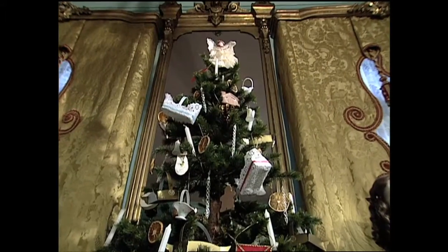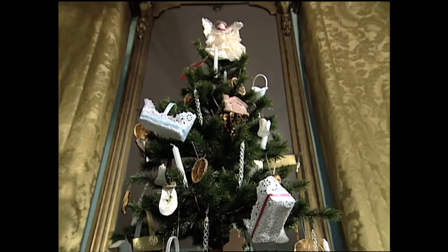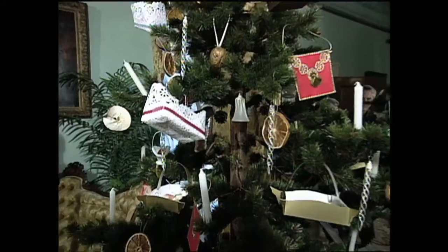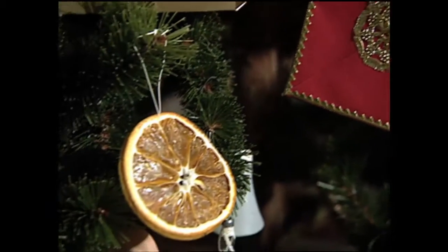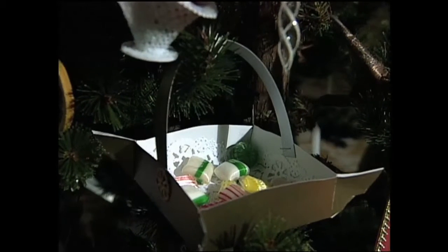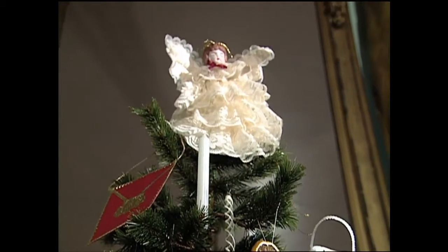Queen Victoria had a tree in England in the 1840s, and that tree was pictured in Godey's Ladies' Book, which was an American ladies magazine, in 1850. And after that, trees really caught on here in America. And this is a copy of Queen Victoria's tree. It, of course, still has edibles on it. We have little baskets that have candy in it and nuts and cookies. And they would have actually wired presents to the tree also at this time period.